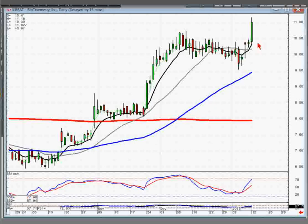Notice the doji gap up through this resistance level. Probabilities are pretty strong. There's going to be a lot more upside.